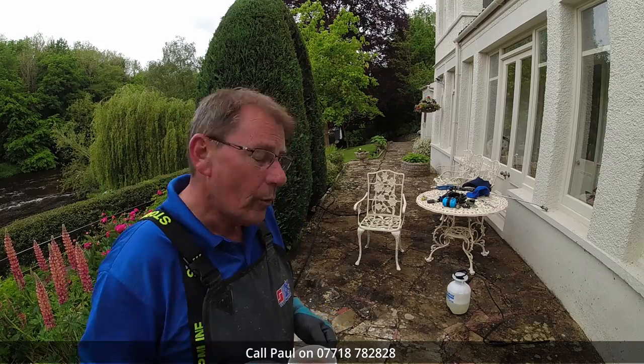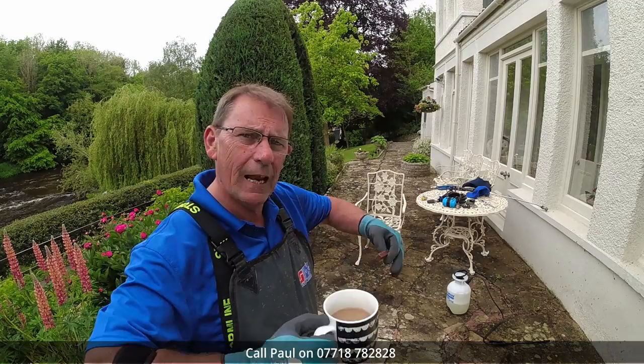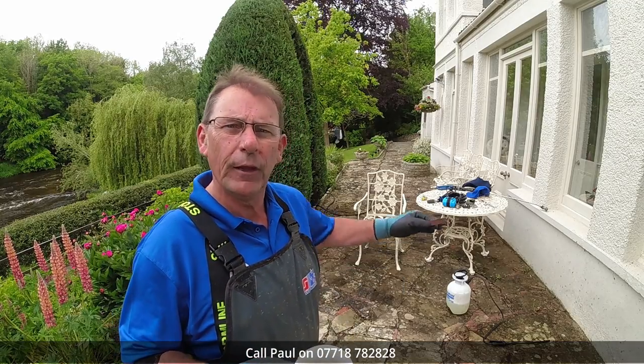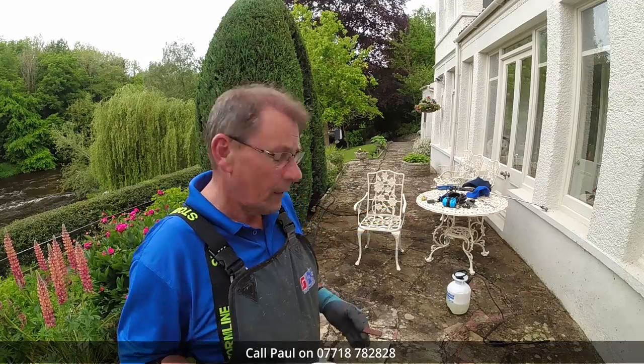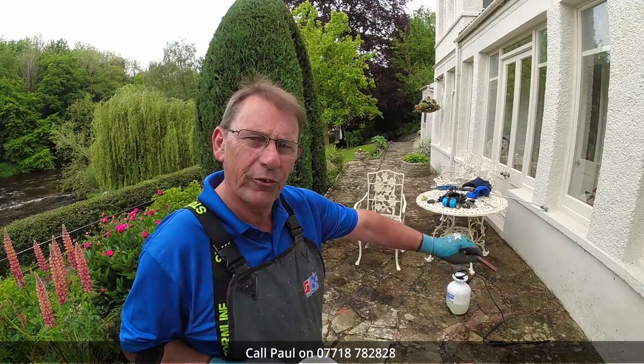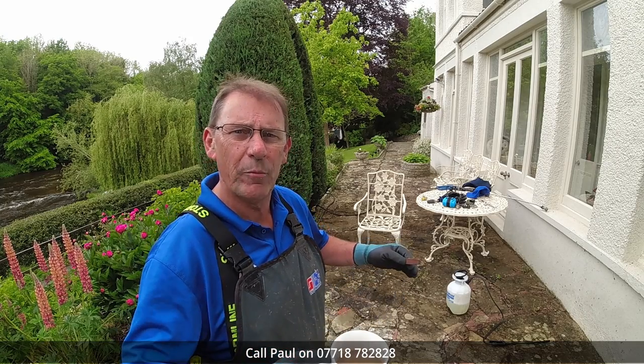What I've decided to do is I'm going to pre-treat the area with some chemical in an effort to soften it up before I get there with the steam. Environmentally, there's no question of flooding the area. I'm not going to do that. Instead, I'm just going to use a handheld sprayer and put a very light, precise misting just exactly where I need it. And hopefully that will soften it up, make it easier to remove.